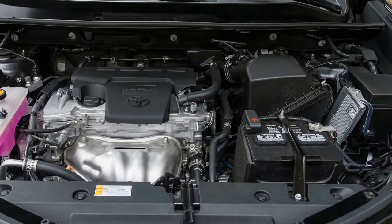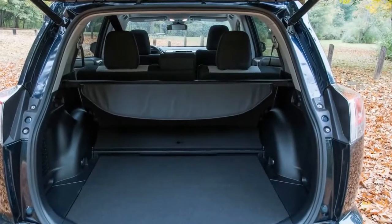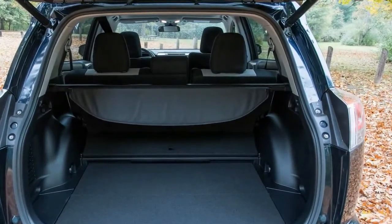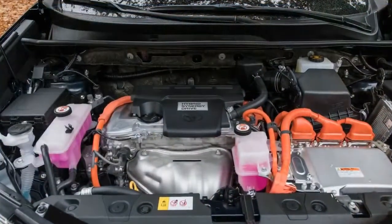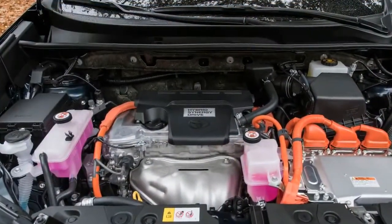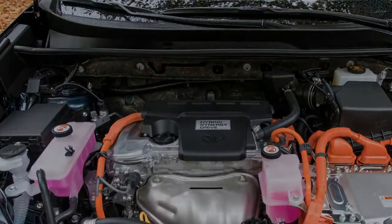Given that higher-trim models cost well into the upper $30,000 range, the dashboard's uninspired design and use of hard plastics are dreary. The mostly bland exterior styling doesn't look so upscale either, although a refresh for 2016 at least gave the front and rear ends a more contemporary appearance.